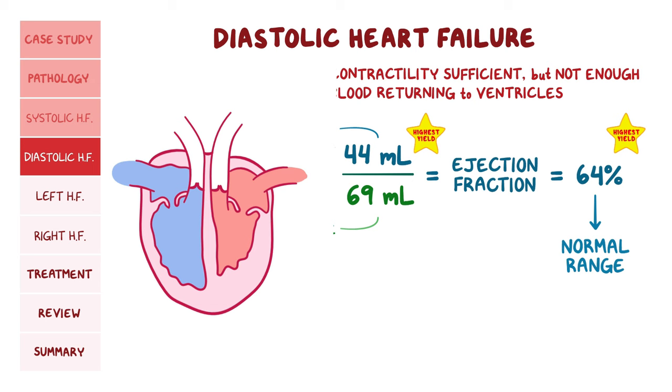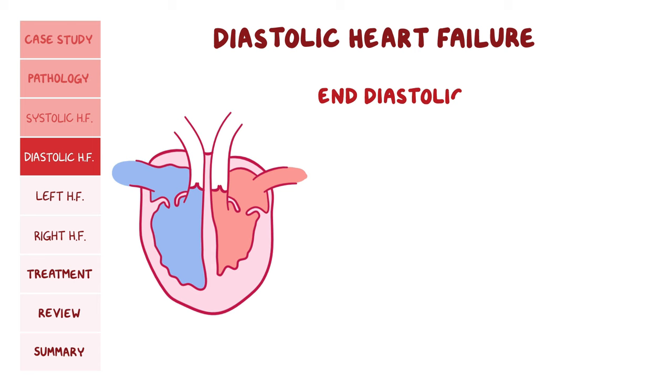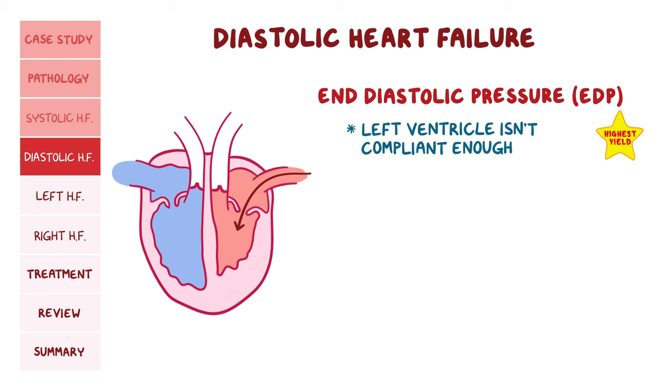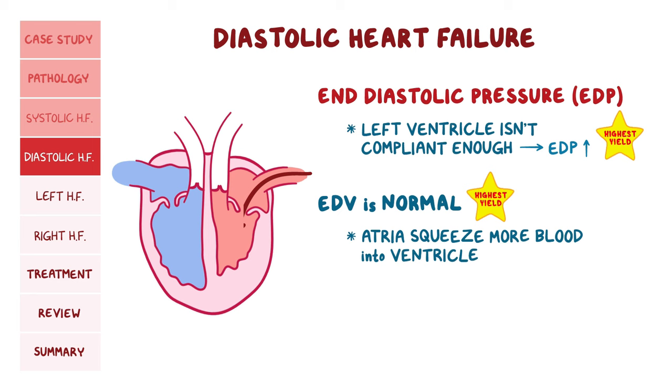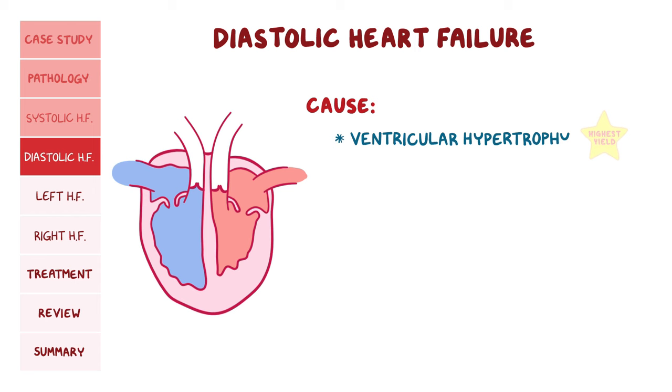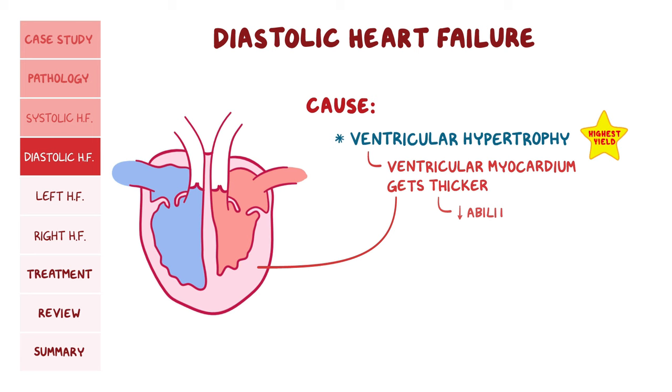With diastolic heart failure, we need to look at the end diastolic pressure, or the EDP, as well. The problem is that the left ventricle isn't compliant enough, so when the ventricle is filling during diastole, the pressure within will rise. So keep in mind that EDP is elevated during diastolic heart failure. Also, remember that with diastolic heart failure, EDV is normal, at least in the beginning, because the atria are capable of squeezing more blood into the ventricle. One cause of diastolic heart failure is ventricular hypertrophy, where the ventricular myocardium gets thicker, and this decreases the ability of the chamber to stretch when filling.